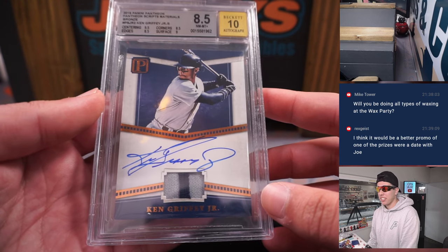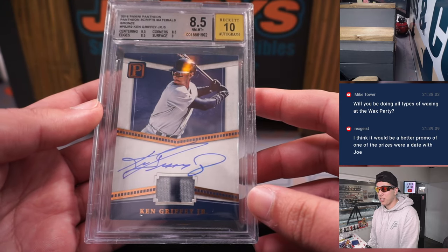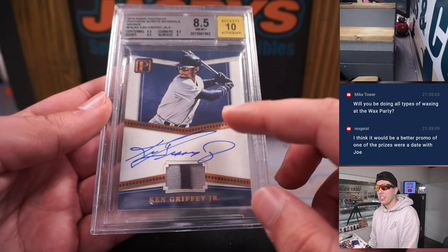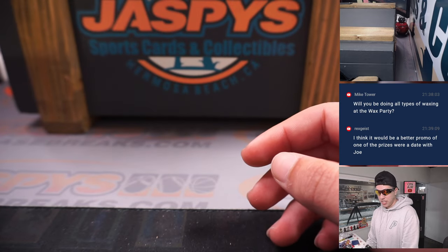Agreed, Rex. I think if you pitched that to Joe earlier, they could have done something. But this is what it was like back in the day. Back in 2016, you got on-card autos and you got game-worn patches. That is beautiful.